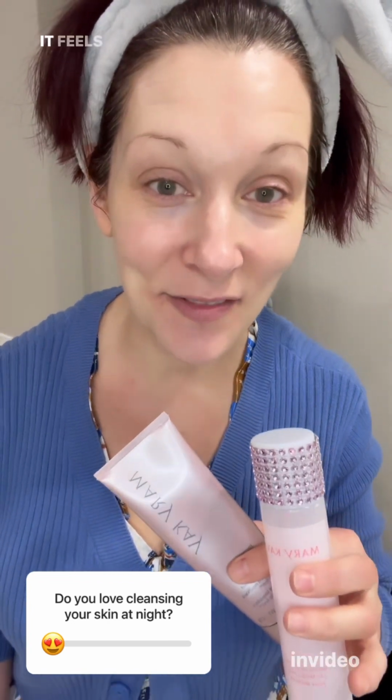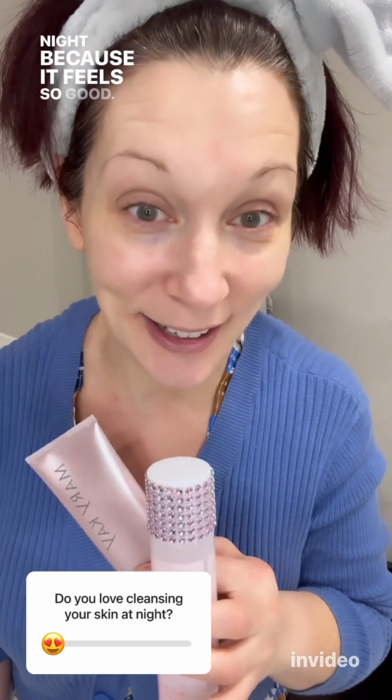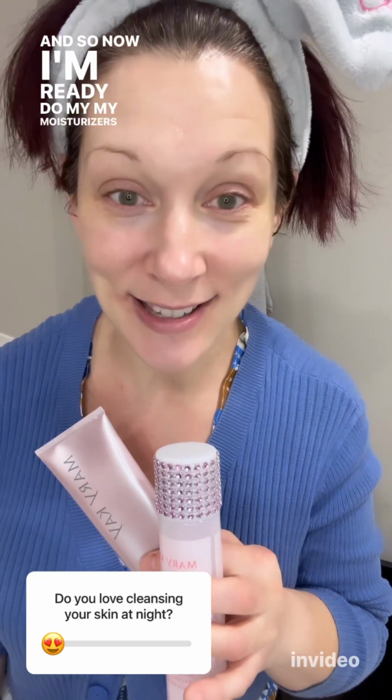All clean. There's nothing cleaner than a double clean, micellar water and your face cleanser. It feels incredible. It's one of my favorite things to do, cleansing my skin at night, because it feels so good. And so now I'm ready to do my moisturizers and my serums, ready for bed.